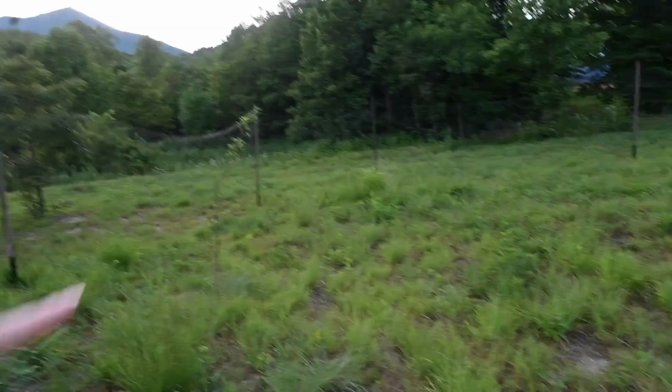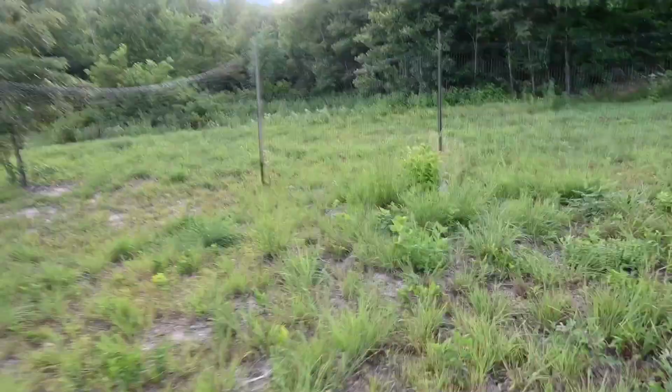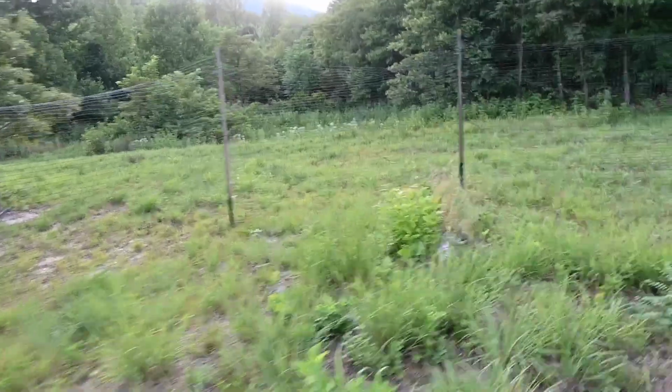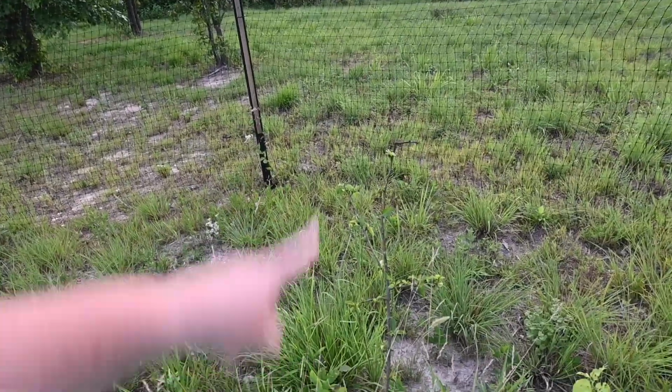And I don't know, let's walk down this way. Yeah, I did plant another pear back here. This one seems to be okay. I think this is one I planted from seed. So that seems to be doing okay.